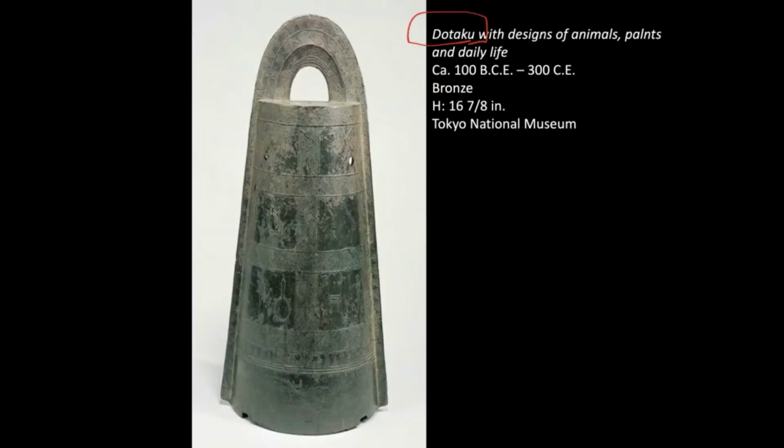Dotaku is another important word. And this is a bell, a bronze bell. This one is 16 inches high. Inside you have a little bowl, right? And then there are little holes, so the vibration or sound is released through the holes. And on the surface, there are some symbolic motifs, animals and plants.